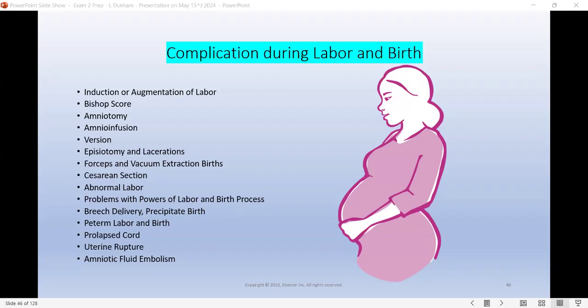A breech delivery, again, is a complication, because she comes in and she's quite dilated and she's breech. In the United States, we deliver these babies by cesarean. So that would be a stat C-section if she was quite dilated. And if she was contracting a lot, you could give her a tocolytic to slow down the labor.